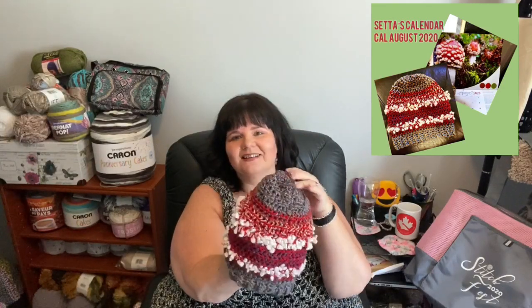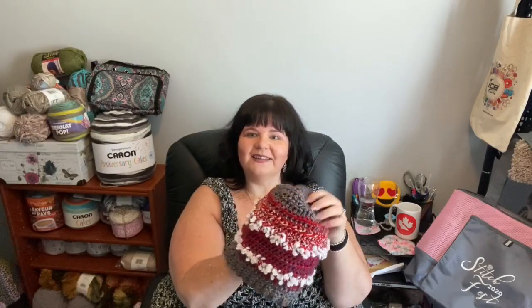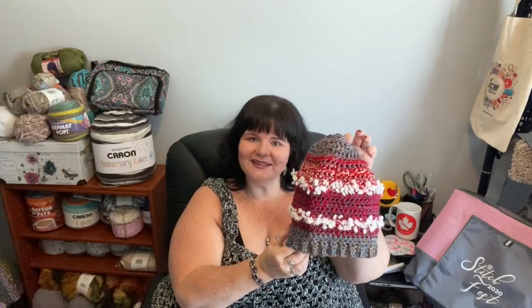And actually today's August 31st, so I guess we're gonna get the new picture soon for September. So on to the next hat. Thanks, Seta, for all of the fun with this crochet along.